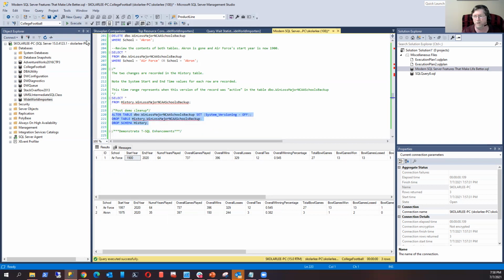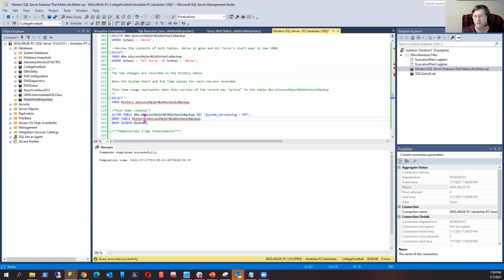I'm going to do a little post-demo cleanup. So that is your system version or temporal tables. Any questions about that?